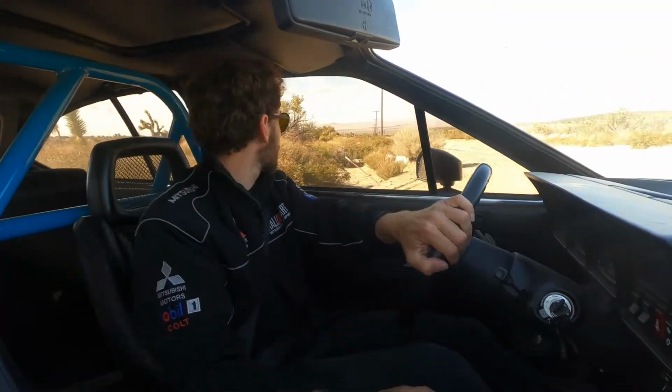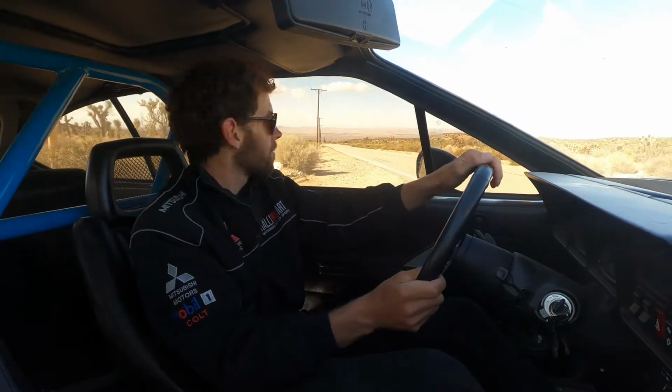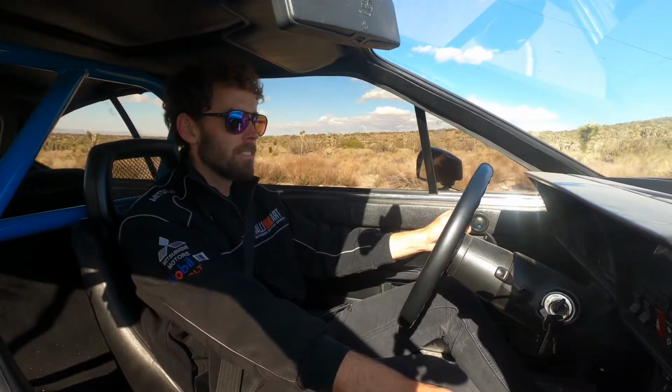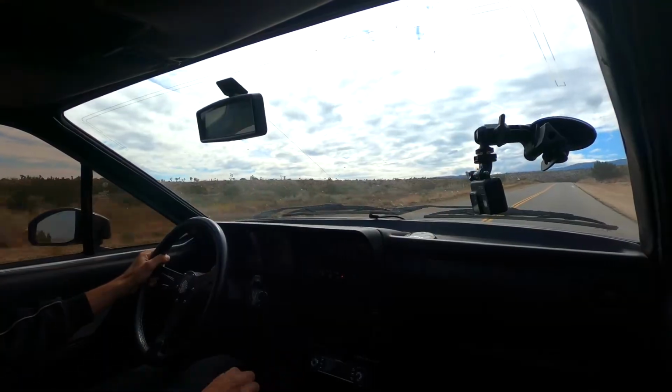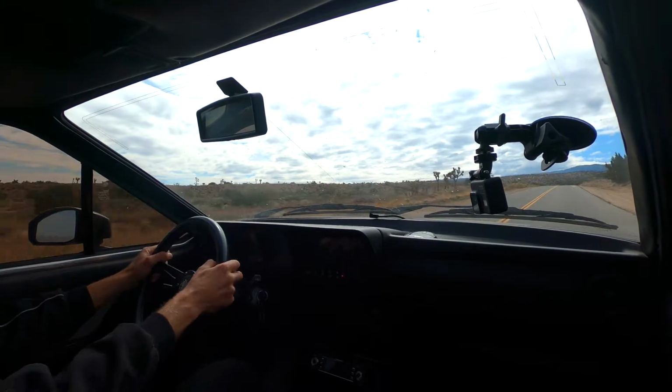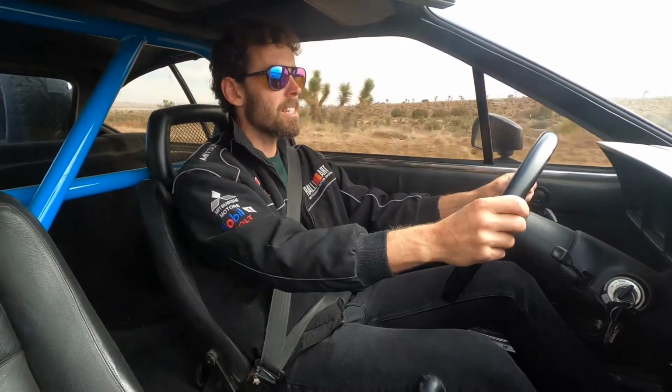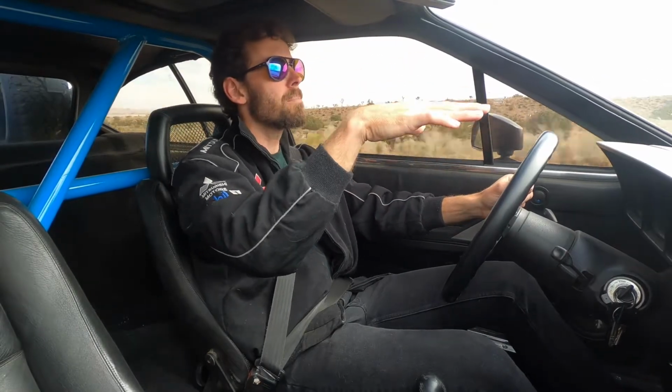Let's pull out from the dirt onto the highway so you can maybe get a sense of how it drives on the smoother stuff. Second gear doesn't engage too great, but that's just the mechanicals of the drivetrain. The Busso engine sounds great, and it's got lots of power, as you can see, but for the suspension you can feel just about every crack and bump in the road.